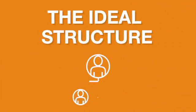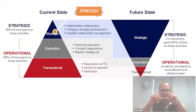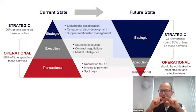So now let's talk about, if we didn't have that reactive challenge, what's the ideal way to structure the work at procurement? I often talk to our clients about the pyramid of work. At the top layer, you have strategic work. This is the work that is not reactive, it's actually proactive.